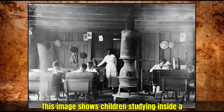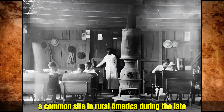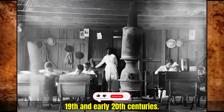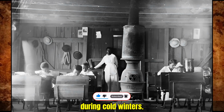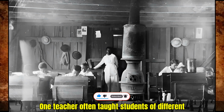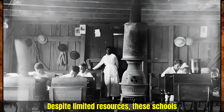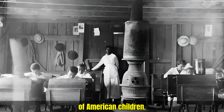This image shows children studying inside a simple one-room schoolhouse, a common sight in rural America during the late 19th and early 20th centuries. A large wood-burning stove heated the room during cold winters. One teacher often taught students of different ages simultaneously. Despite limited resources, these schools played a vital role in educating generations of American children.